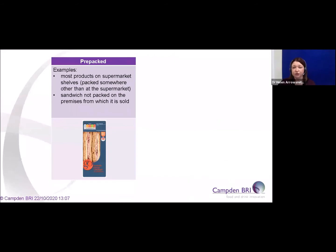So let's have a look. Let's work through some examples and help to understand this. In terms of that definition that we've just looked at, pre-packed, here we're talking about most products on supermarket shelves. They've been packed somewhere else, probably by somebody else, other than the supermarket. So they get to that supermarket in their packed form. I'm going to talk a lot about sandwiches because the pre-packed for direct sale legislation does affect the sale of sandwiches, and sandwiches is a good example for us to work through. So a sandwich which has not been packed on the premises from which it's being sold. If you go to the chiller cabinet in a supermarket, the sandwiches there will have been, on the whole, brought in from somewhere else and packed somewhere else. So that would be a pre-packed sandwich.